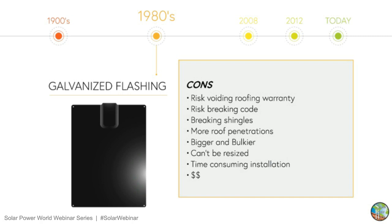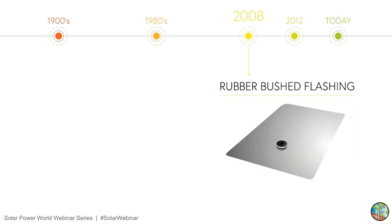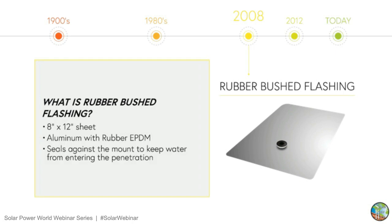The next major innovation in flashing technology took place almost 30 years later, in 2008, and that is rubber bushed flashing. Rubber bushed flashing is comprised of two pieces, aluminum flashing and rubber EPDM, the first instance of EPDM being used for flashing. This flashing is usually found in 8 by 12 inches. The rubber bushing is inserted into an opening in the aluminum flashing where the roof penetration is made. It seals against the mount to keep water from entering the penetration.